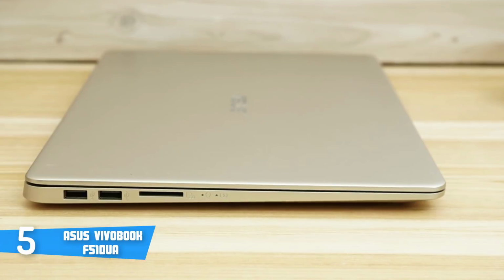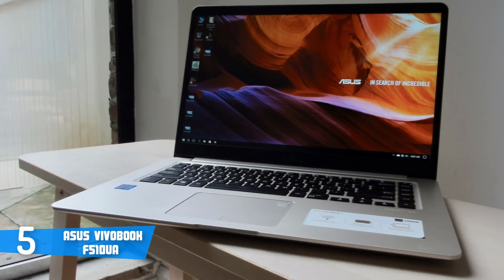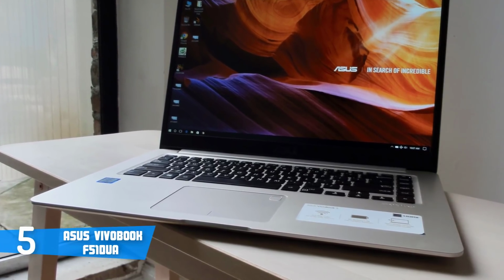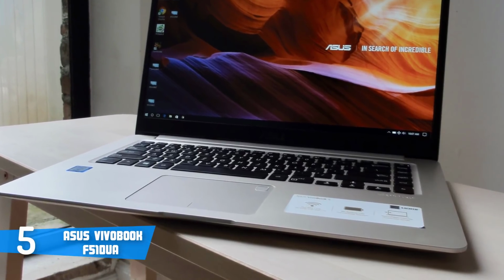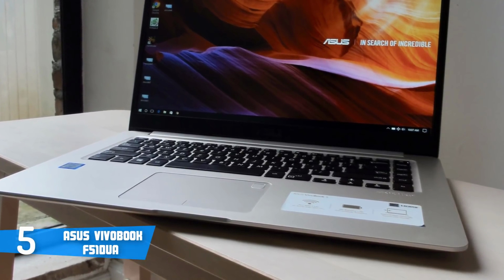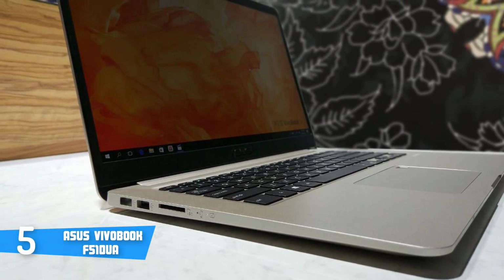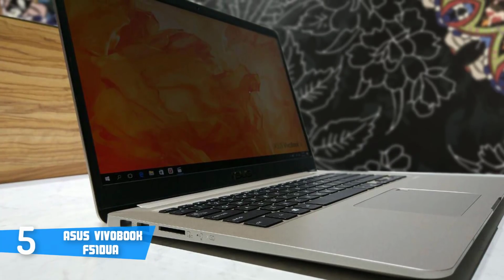In addition, the keyboard has a decent amount of key travel, and according to users, it's responsive and comfortable to type on, so you shouldn't have to worry about that. On the other side, the touchpad is highly responsive as well, and what I really like about it is the presence of a fingerprint sensor located on the top right corner of the touchpad, due to the fact that it'll add a layer of security, so no one except you should be able to use the laptop.